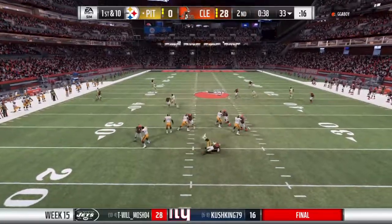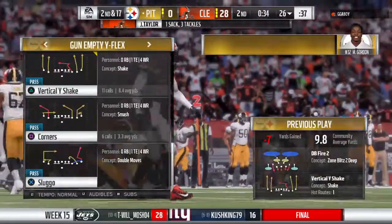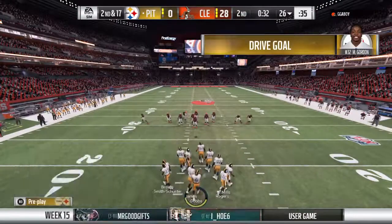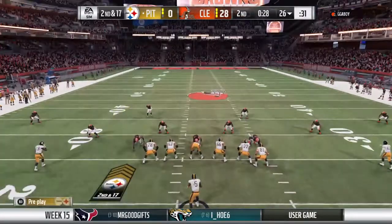First and 10, Dobbs. And no escaping this time as he'll go down. They got him for a sack. The amount of sacks that they've absorbed in this game is absolutely extraordinary. Let's just face it. This offensive line, flat out, cannot handle this pass rush. It's been demonstrated time and time again.